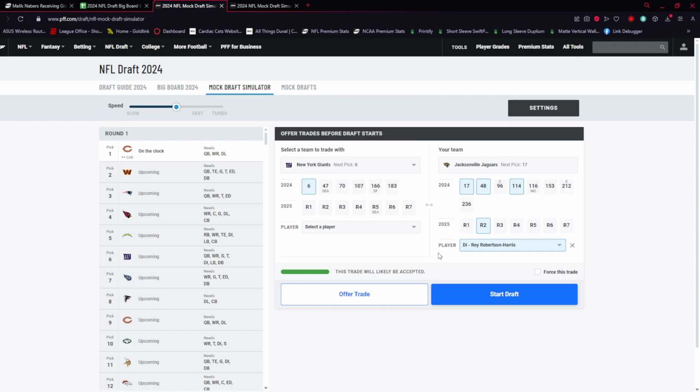But the first one we'll talk about is trading with the New York Giants. Now, I'm going to give you my rundown on what I think happens before this point. And I feel like I have a good idea. Of course, with how the NFL draft goes, one thing goes different and everything else crumbles.